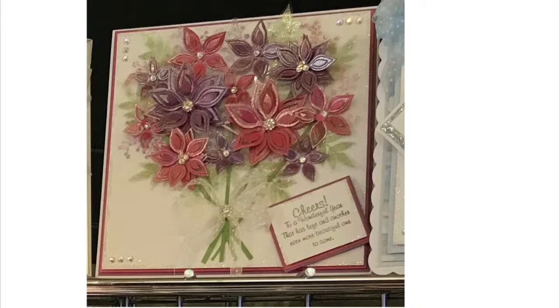So we looked at this and we were like, I'm sure we can find an easier way to do this rather than having to cut all of those little thin strips individually, and do your foliage separately. I'm sure that we can make this super duper easy for everyone. So that is where this whole concept started.